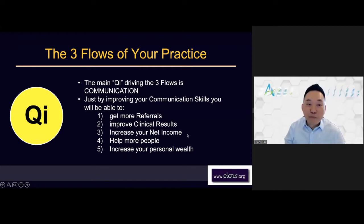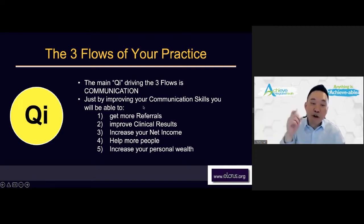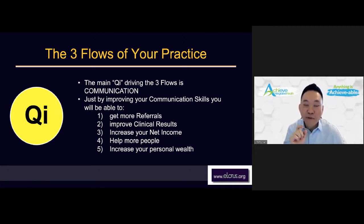The 3 flows of your practice, the main chi or the driving force of these 3 flows is communication, right? Just by improving your communication skills, you're going to be able to get more referrals, free new patients. You're gonna be able to improve your clinical results. Why? Because they stay longer. They stay longer for you to do your magic. And even sometimes, nobody's 100%, right? Nobody's 100% effective. Not even me. I'm not 100%. I don't claim to be, right?